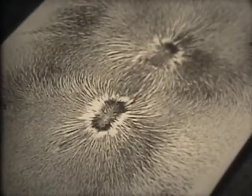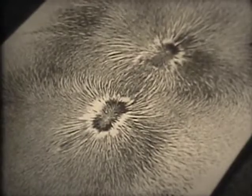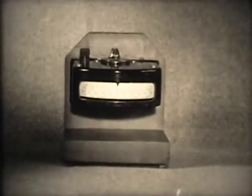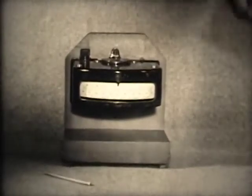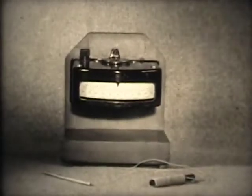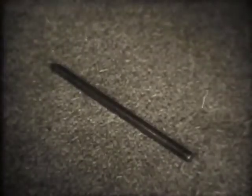It seems, then, that electric currents and magnetic fields may have something in common. By producing an electric current in the wire, we get a magnetic field. Let's see if the reverse is true. Let's see if we can get an electric current by producing a magnetic field around the wire. We'll use a magnet to provide the magnetic field.